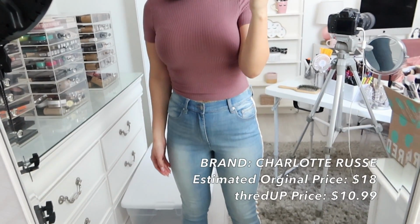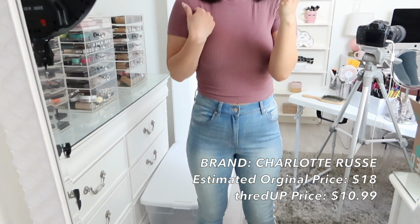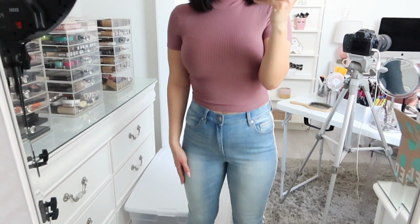So next up I have a cropped turtleneck t-shirt, super comfortable, very stretchy material. This is from Charlotte Russe. Estimated retail is $18. I got it on ThredUp for only $10.99.